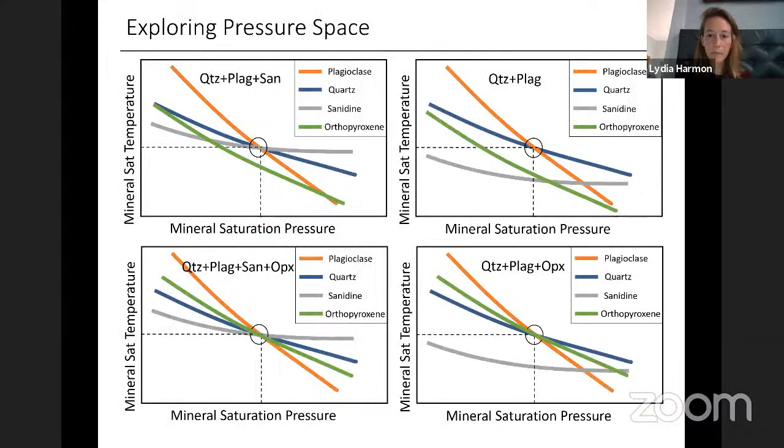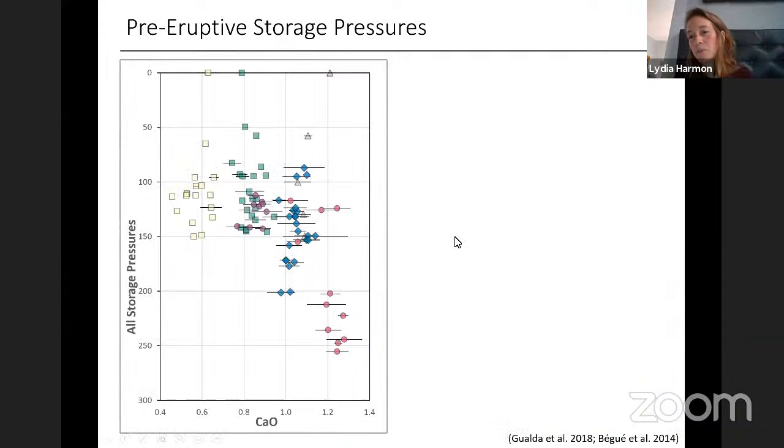All right, so what I did was run the mean compositions through rhyolite melts. And what I found here is storage pressure on the y-axis and calcium on the x-axis. This is looking through storage pressure for all of the different lapilli. And what you can see here is that this bar at 125 megapascals is the typical Taupo Volcanic Zone pressure.